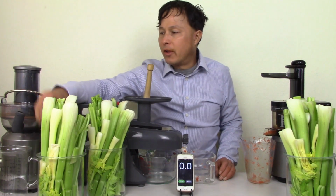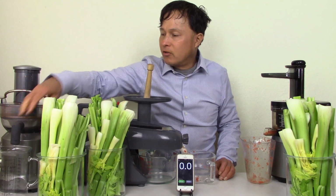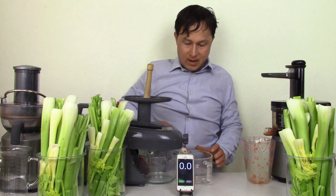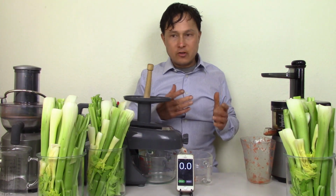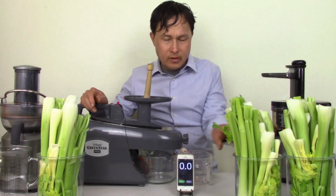I have washed all the collection cups today. So we have basically clean celery juice, although once again some residuals on the inside. And the pulp catch cups are still basically the same, just emptied, okay?